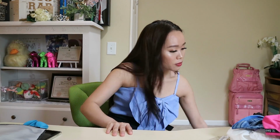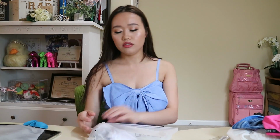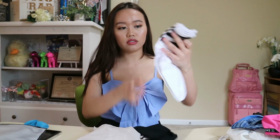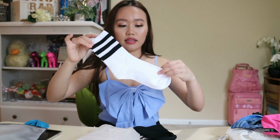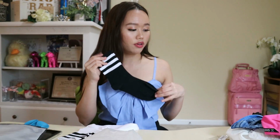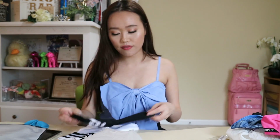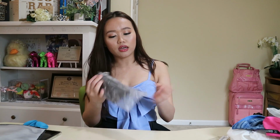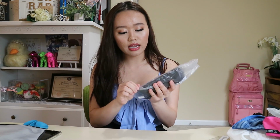So I didn't just buy clothes, I bought accessories from Shein as well. The first thing I got for the accessories is these tall socks. Isn't that cute? I will pair it with one of the outfits that I have today. Maybe this one, like this. It's super cute. The next one I got is glasses.